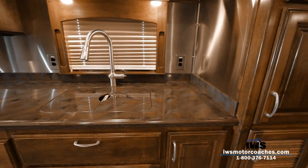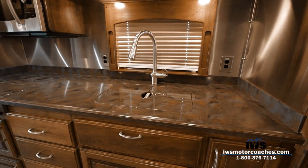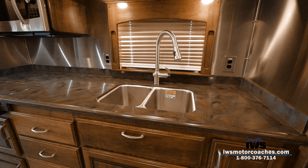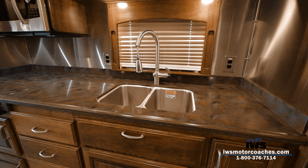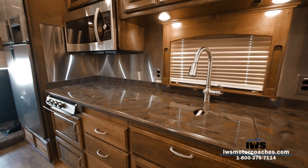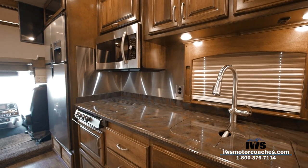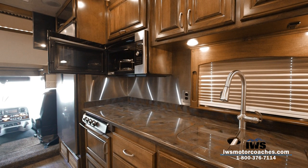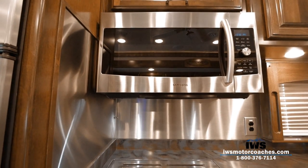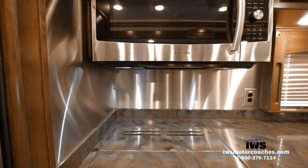As we move around in the galley area, notice we put two extra outlets on the kitchen counter. Also put in full depth residential sinks with a large single lever spout with a full length retractable faucet end on it so you can reach down in and wash pots and pans out. We're gonna move around over here and show you the 1.5 cubic foot convection microwave. You know, I've said it before on other videos, we like these microwaves so much we installed the same one in our home.